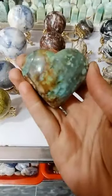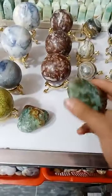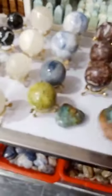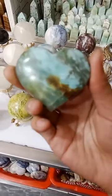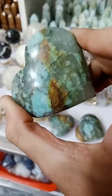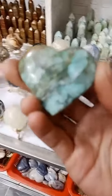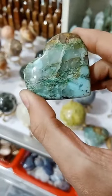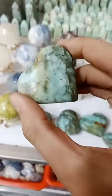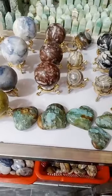Okay, this is number one. See this number two. Number three. Wow, so gorgeous. This is number four, and number five. Chrysocolla. This is called chrysocolla hearts.